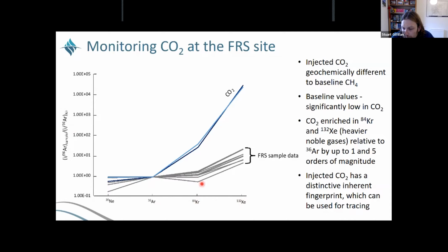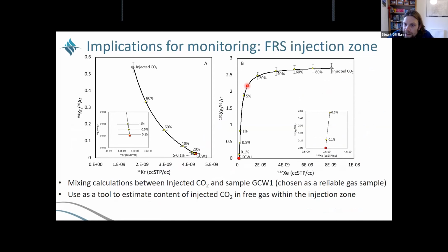You don't need to worry too much about this. Just effectively say this is a genetic fingerprint of the gases that are in the site, and this is a genetic fingerprint of the CO2 that's being injected. And you can see that CO2 is distinctly different to what we have in the injection zone. And that has good implications for monitoring. It's quite a positive outcome for the monitoring of things.